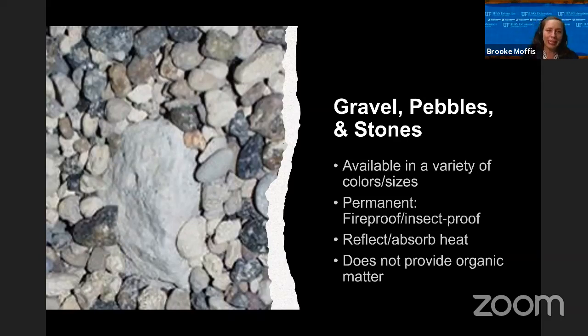And then if you go to plant into that stone, it's a very harsh environment. So you have to have a really, really tough plant. But there are some advantages. One is you're not going to attract insects. You're probably not going to attract other forms of wildlife. And it's permanent too. So there are some advantages to rock.